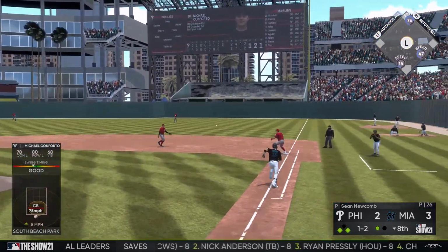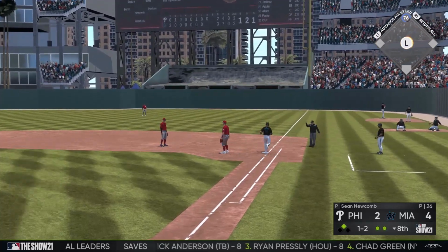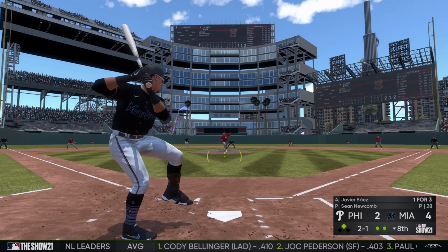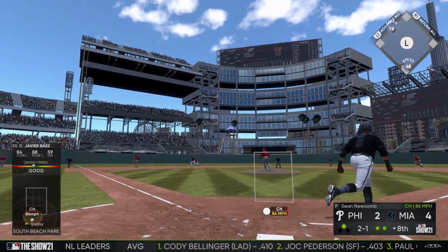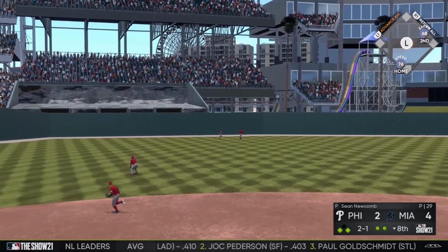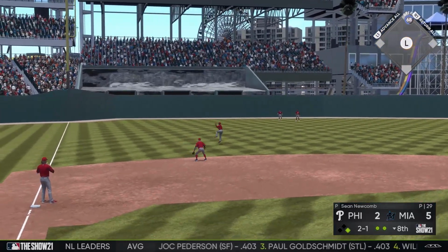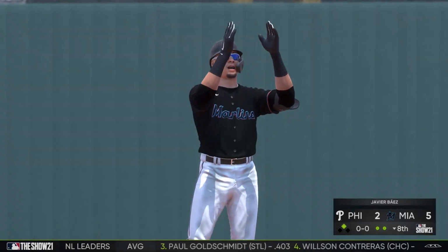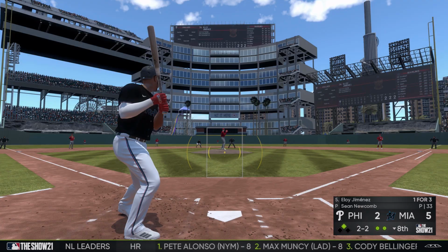Here's Conforto again with a dribbler over to second, but he does get an RBI to come home, make it 4-2. Here's Javi Baez up at the plate, and Baez over the left field wall. It hits the top of the left field wall, and this double will bring home the 5th run of the game for the Miami Marlins. They lead it 5-2 on that RBI double.